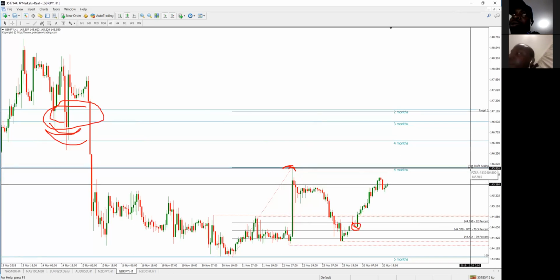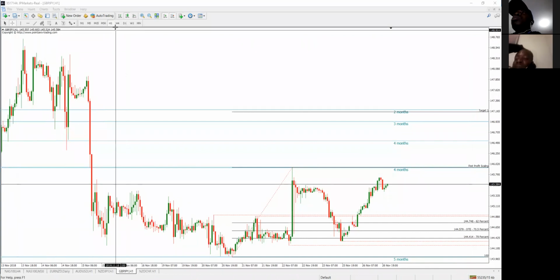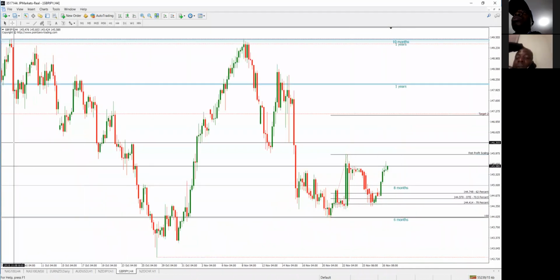So now we are waiting to see what's going to happen when the market gets to the 146 level. If it breaks that level and closes strong bullish on that level, then we know that the British pound is going higher. But if it gets there and then it drops again, then we wait for the retracement to 79% or 70%. We take it long again because it's a buy again. Yeah, because it's in that demand zone. Remember the demand zone. Remember this zone here. We are in the demand zone.